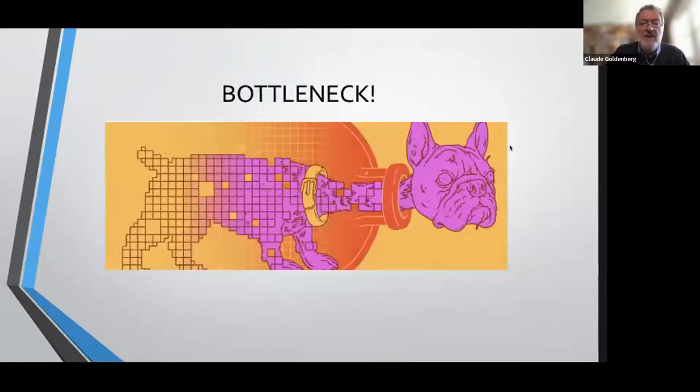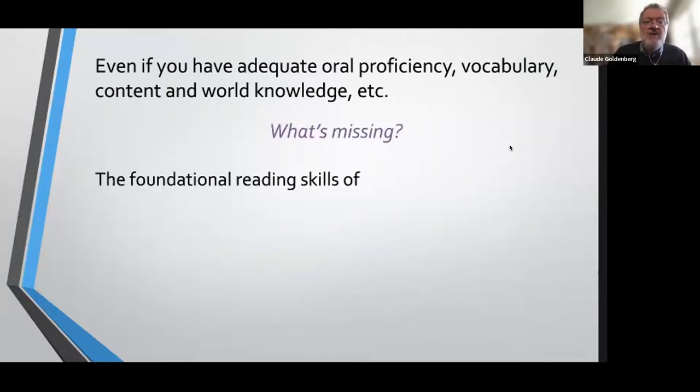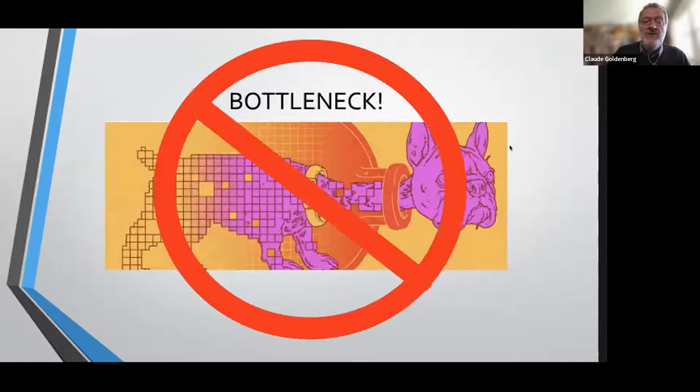What do you have? You have a bottleneck. Even if you have adequate oral proficiency, adequate vocabulary, content and world knowledge, even if you can decode reasonably well, as my made-up student could, what's missing? Well, the foundational reading skills of fast, accurate word recognition and reading fluency. And missing these foundational skills creates a bottleneck. And one of your missions has got to be, as students go up the grades, to eliminate bottlenecks.